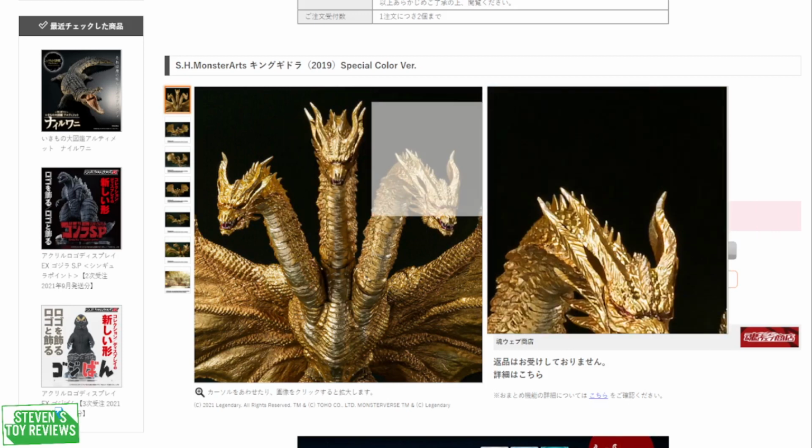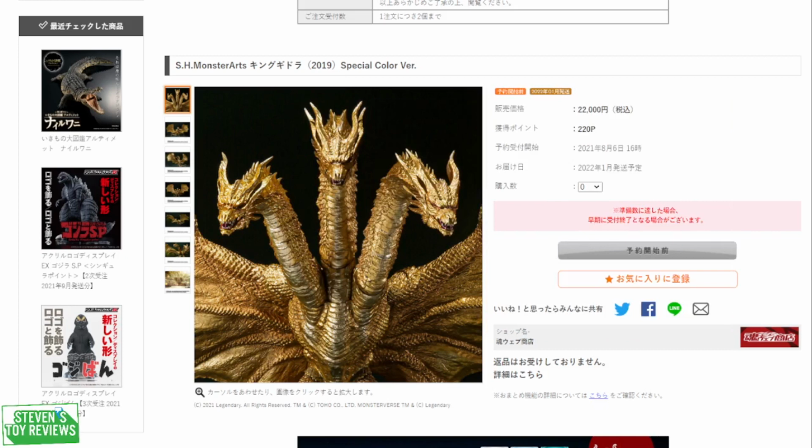Now, if you are going to need to import this, you can use sites like Zen Market, or even Buyee in Japan. They have forwarding services or middleman services. They can go ahead and take care of the ordering process for you. Easy peasy lemon squeezy with no issues. You just give them the URL, you tell them what you want to buy, you pay them, they buy it, and then you wait for it to be released in January.